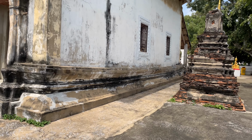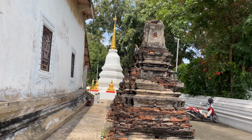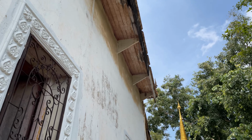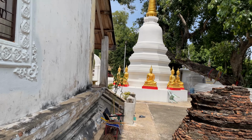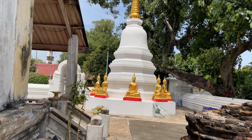So you can see a couple of these chedis that were built out here, and these are just really old. There's not a whole lot left to some of the bricks, a little bit of the molding and stuff on them. And you can see they did the work around the windows. You can see up there the eaves are made out of wood. So they replaced those. Those are some of the things that they have to restore every little bit, because the jungle is really hard on them. You got a chedi here that they've actually restored. That looks really nice. And then the wall. All right, so let's go in here and take a look at this.